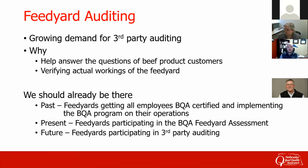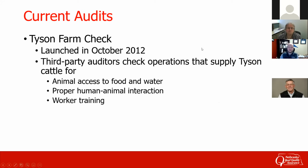We should already be there in a way when we talk about feed yard auditing. In the past, the whole goal was for us to get all employees and all feed yards BQA certified and implementing those programs on their operations. Today, we're trying to get many of our feed yards to participate in the BQA feed yard assessment. And this is just something that helps them get prepared for the U.S. Cattle Industry Feedyard Audit Tool. So the future is moving towards third-party auditing.